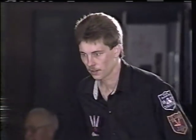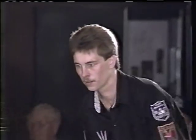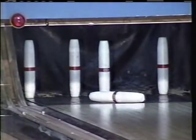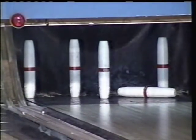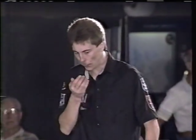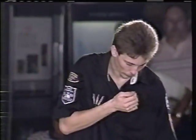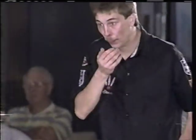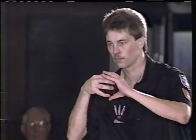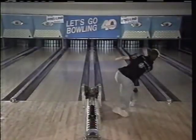Steve had a couple of spares and then a 9 in the fourth. He has lost the lead, and he lobbed that one. We haven't seen one of those in a while. That hurts. That hurts. Well, with that lob, you got a lousy spare leave, so probably better off. Call was made by Bobby Ireland, who runs the men's pro tour.